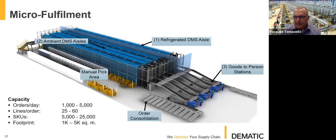Typically, a micro-fulfillment system, at least in the grocery space, like you see on the screen now, will be comprised of a couple of aisles of ambient storage, maybe one aisle of refrigerated storage. There may be a manual pick area that may also have a freezer area in the back of the store, if space permits. And it may have an order consolidation area where the automated pick gets consolidated with a top-up from in-store.